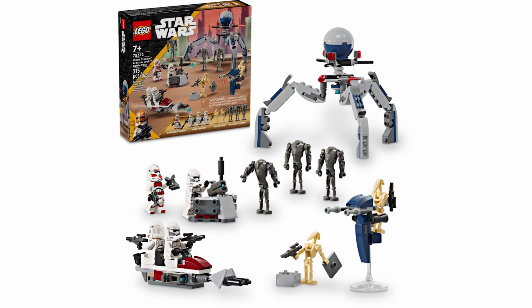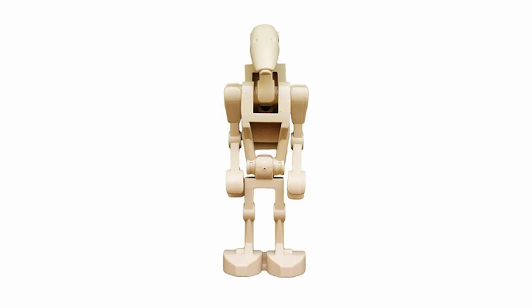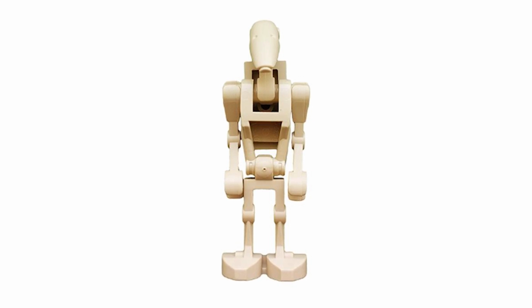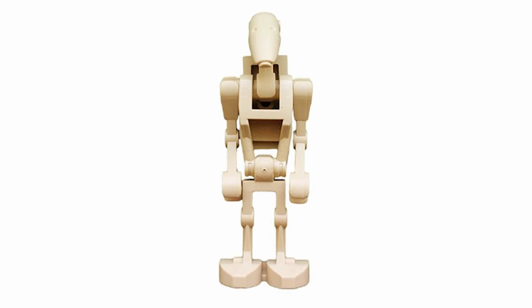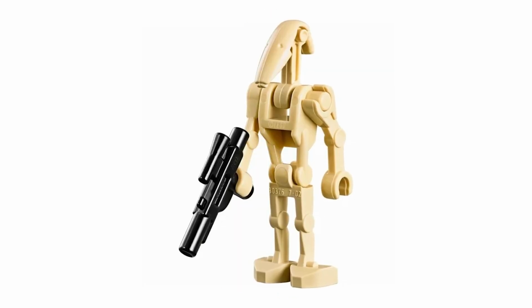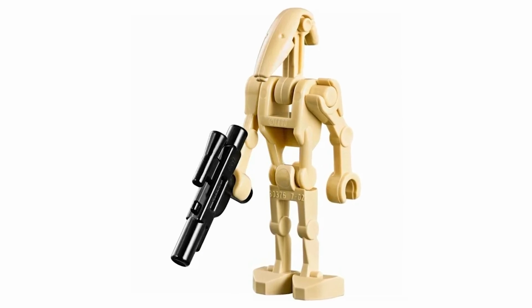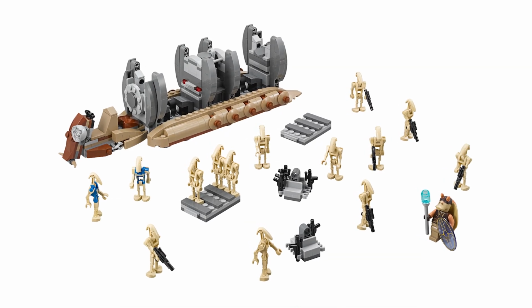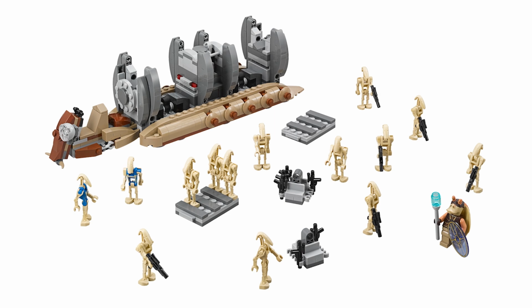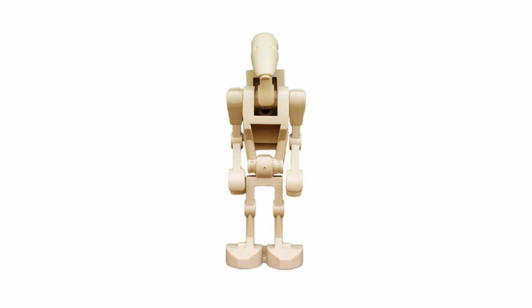But what LEGO figure from all the way back in 1999 has withstood the test of time? That's right, it's the frickin' Battle Droid, man. The Battle Droid headpiece, the Battle Droid torso, the Battle Droid arm, and the Battle Droid legs are still being used today. Besides the one change of flipping the hand over in the late 2000s, it's exactly the same figure introduced all the way back in '99. The fact that LEGO nailed this mold so perfectly on the first try is a testament to how good this figure is. Yeah, I know, it's not the most exciting figure in the world, and we all have a million battle droids at this point.